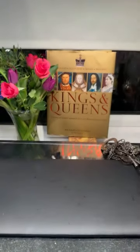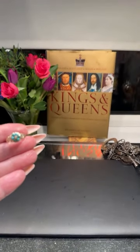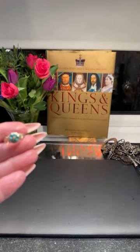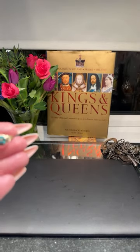I'm going to have to focus. Darn it, I need both hands. So as much as I love to bring you hallmarked pieces, not every one of them is going to be hallmarked, because they've been sized.